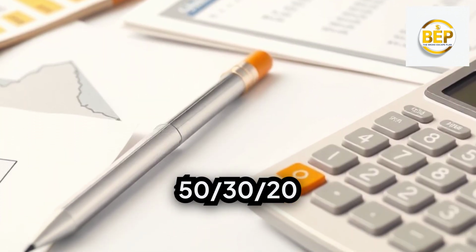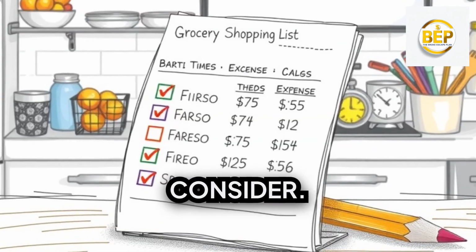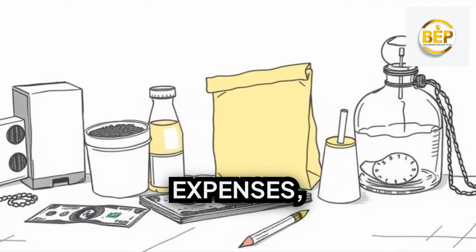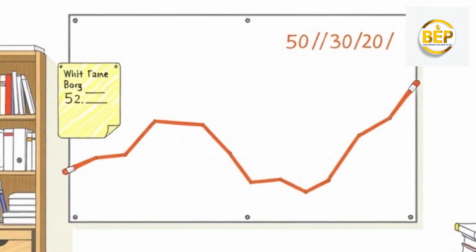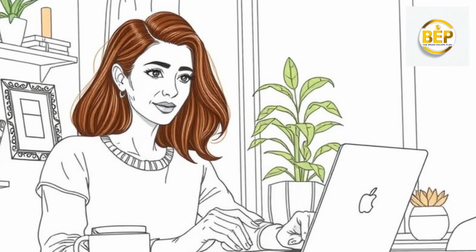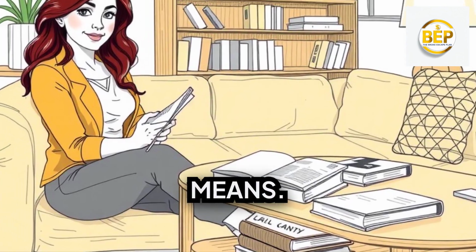The 50-30-20 rule is a great strategy to consider. Allocate 50% of your income to essential expenses, 30% to discretionary spending, and 20% to saving and debt repayment. This rule helps you prioritize saving and ensures you're living within your means.